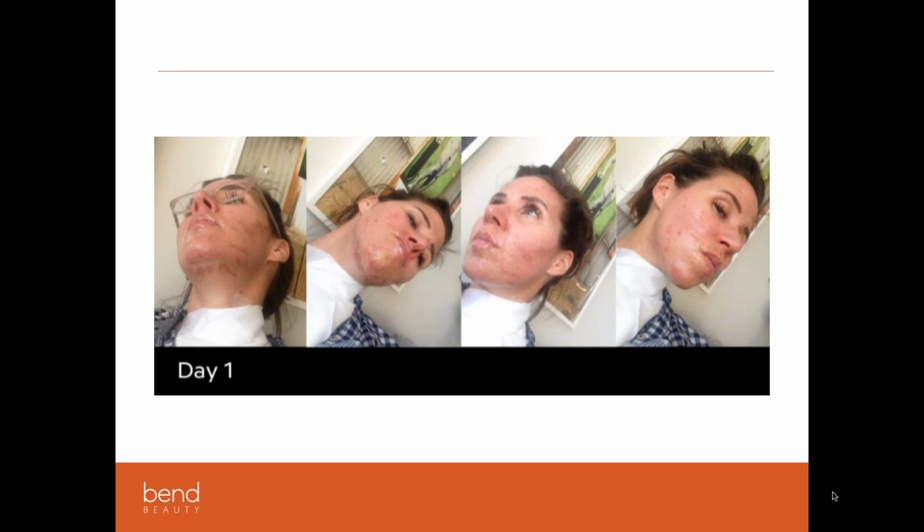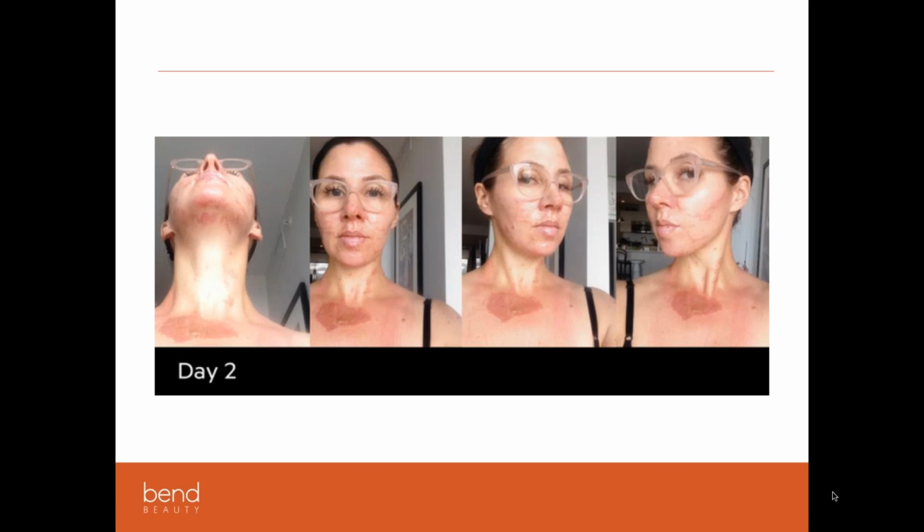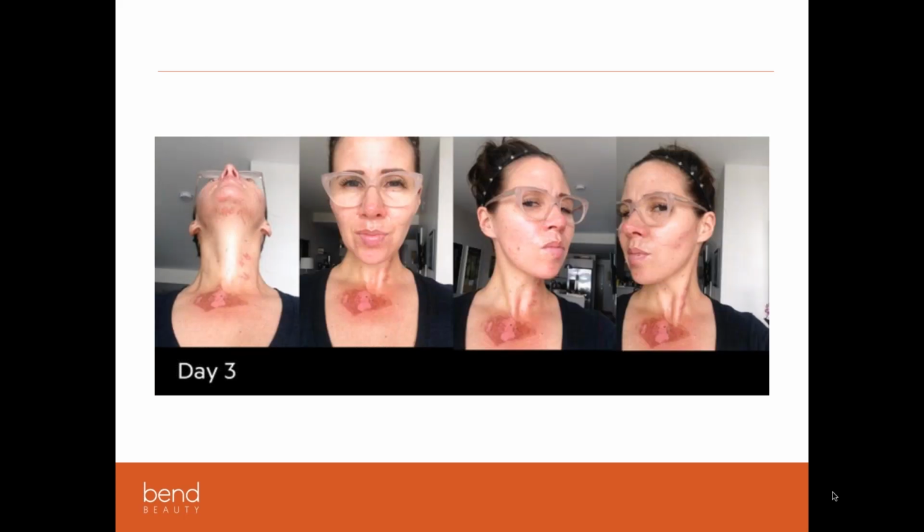Of course, it's her face. There were burns all over herself. You can see a closer look of the burns on her chest, and this is at day 2. And Michelle took some really, really great photos for us. And full transparency, when this did happen, we recommended that she double her dose of her product.